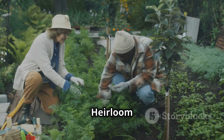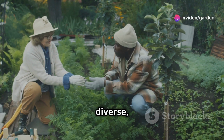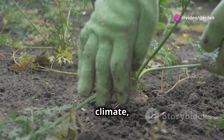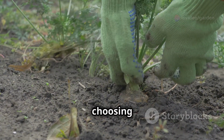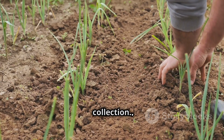2. Select your heirloom varieties. The world of heirlooms is vast and diverse, offering endless possibilities for your garden. Consider your local climate, soil type, and personal preferences when choosing varieties. Start with a few that pique your interest and gradually expand your collection.